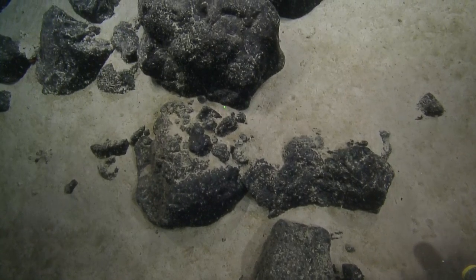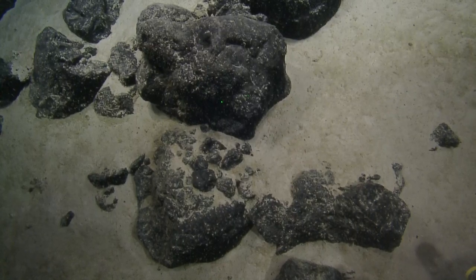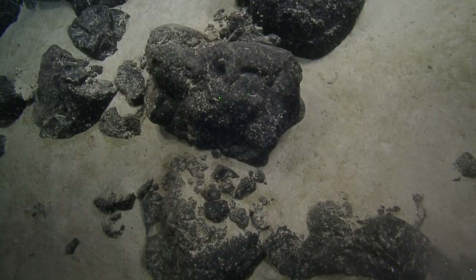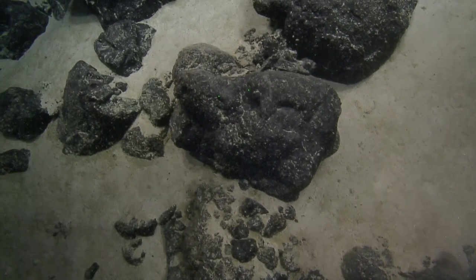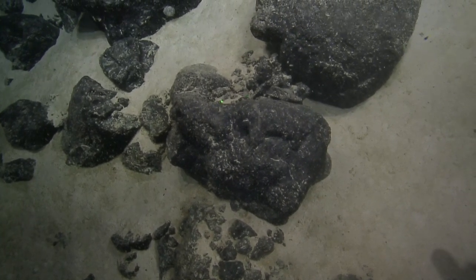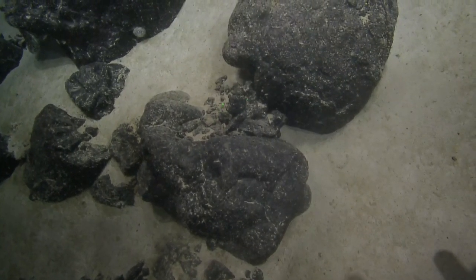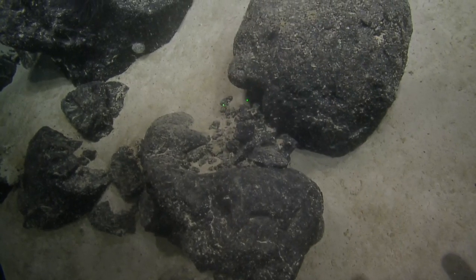Pan and tilt is very slow down here. The pan and tilt's affected by the depth. So it gets slower the deeper you go. Can you adjust the speed? You can adjust it. You've got to kind of guesstimate. In order for it to work down here, you've got to make it really spicy on the surface.